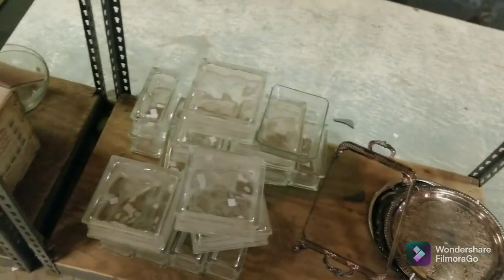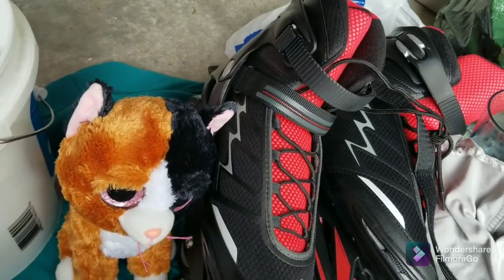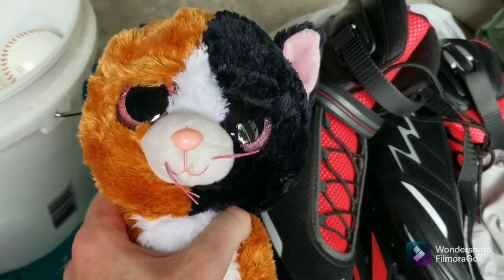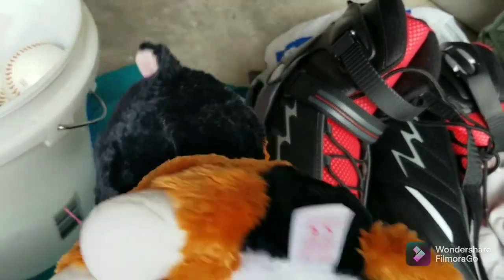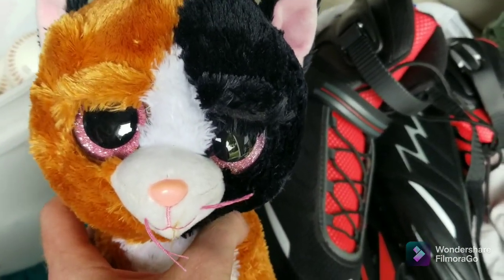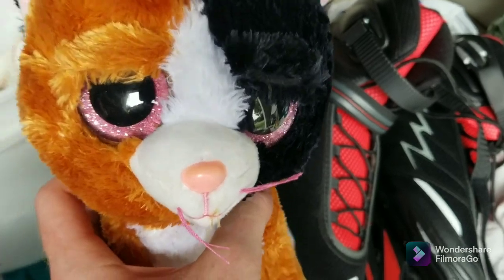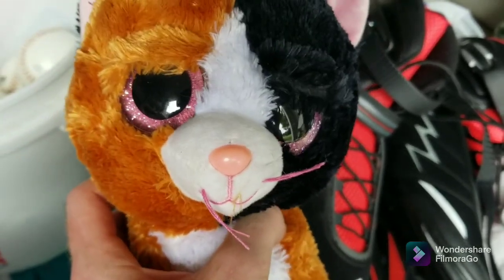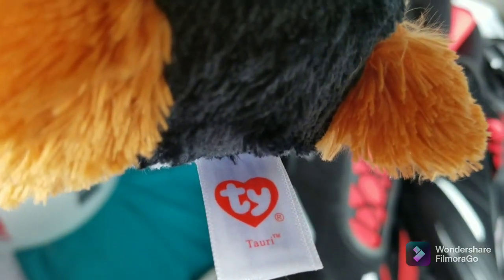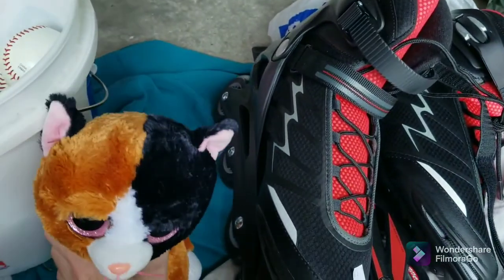So here's the summary. At the last stop, it looked like I was going to pick up three items, but I only wound up picking up two. They were charging $2 for each one of the TY beanies, or Beanie Boos. This one was worth it. The lowest listed sold comp was $20, and that was for new, so I can probably sell this little guy at Tori, or Tari, however you want to say that, for $15, $16, somewhere in that range.